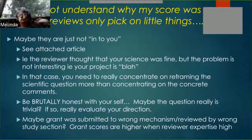And there's an article that I sent Aaron on this, that it's essentially that the reviewer thought the science was fine, that the approach is fine, but the project is blah. It's a topic that the reviewer doesn't care about. It's just not exciting. It's just like, yeah, you can keep doing that, but it's really not going to change anything. It might be good to know, but it's boring, is essentially. And there's no place in the review template for the reviewer to just say, it's boring, it's not interesting. They might say that under the significance, but it's basically your project is blah.